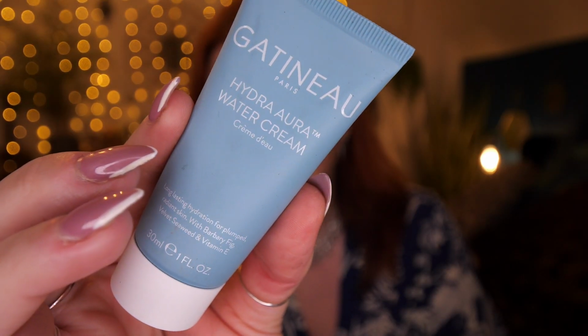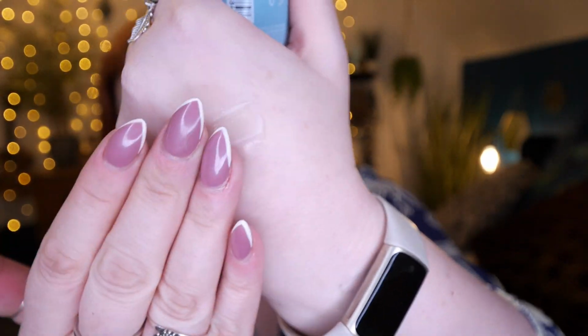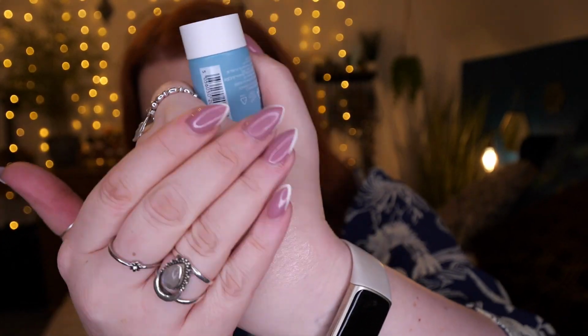That's all it says. We got a Gatineau Paris. This is a Hydra Aura water cream. Long-lasting hydration for plump, radiant skin with Barbary Fig, Velvet Seaweed and Vitamin E. And there's 30 mils there. Apply morning and evening over the face and neck and eye area. It hasn't got a seal on it, so I'll have a little try. I love a water cream. Nice and light, blends into the skin, really lovely.